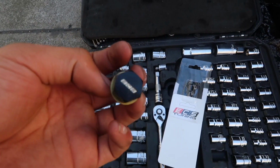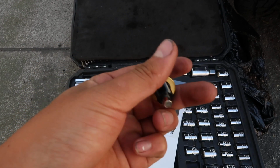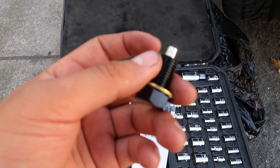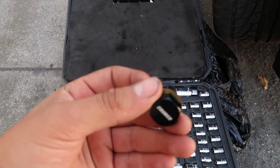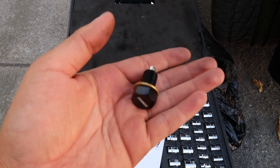Anodized black, I believe it is. So there you guys have it. If you guys don't know what this is, it's basically a drain plug with a magnet on it. What the magnet does is it grabs and catches any metal shavings that might be floating around or getting through your engine, and this prevents those particles from continuing to travel through the engine.